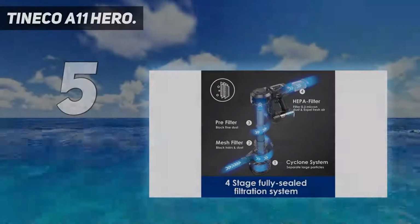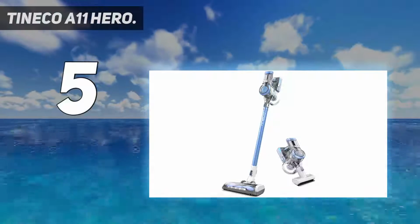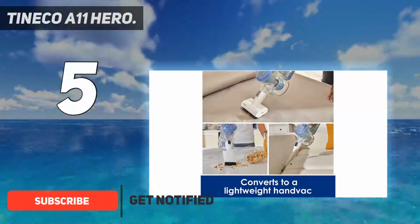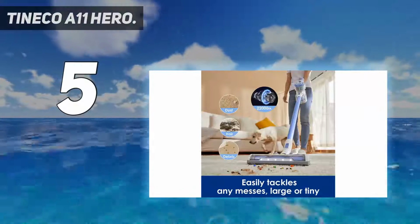Tineco A11 Hero. Portable handheld VAC converts to a lightweight portable handheld vacuum for use anywhere, includes power brush, mini power brush, 2-in-1 dusting brush, and crevice tool for versatile cleaning. Cleaning hard-to-reach areas is made easier.